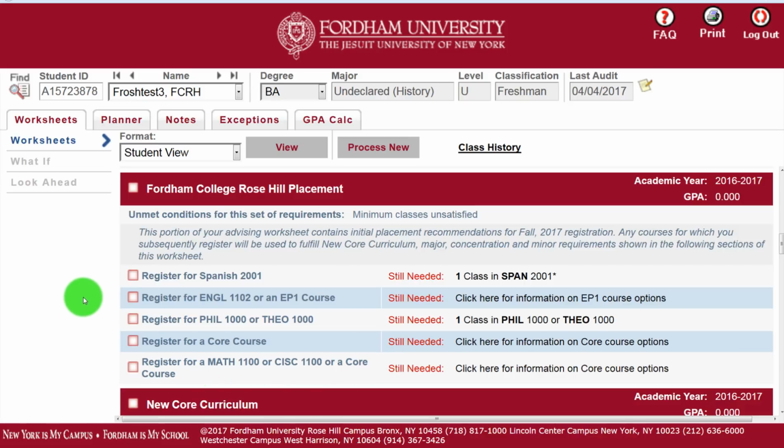Remember, these are recommendations. If you feel for some reason that you need to go against the recommendations or something doesn't make sense, be sure to contact your SFAC and they'll be happy to help you through any questions that you may have. It's also worth noting that this recommendation to take Spanish 2001 is in here because this student took the Spanish placement test online, which placed them into Spanish 2001.